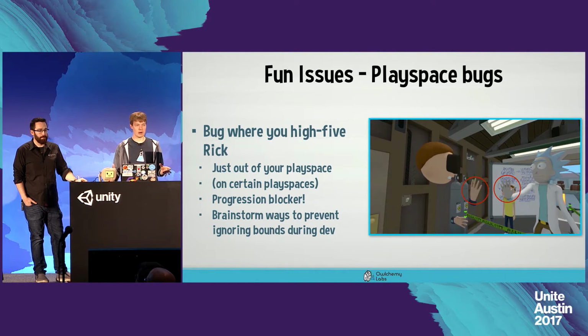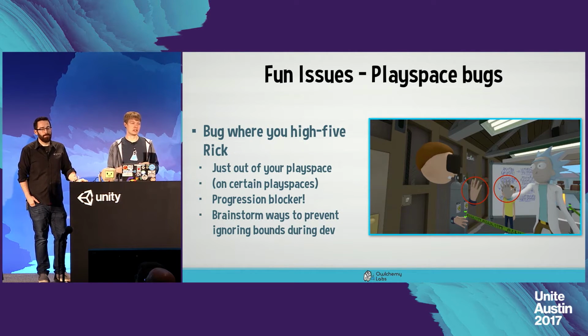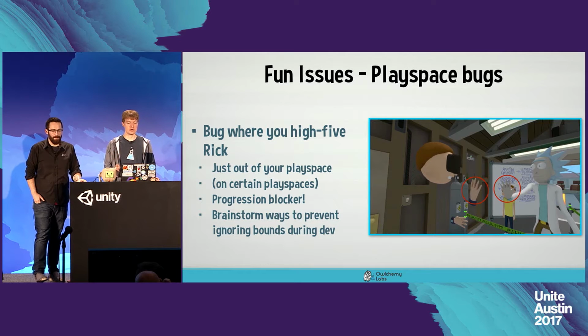Alex mentioned earlier all these different Playspace sizes that we make, and it's a big challenge to lay them out, but QA becomes incredibly challenging. So one thing we accidentally shipped with was this bug where people were saying, I can't finish the game because I can't high-five Rick. It turns out there's a part of the game where progression was that you just gave Rick a high five, and it worked in all of our testing. But on certain Playspace sizes, the animation for Rick's hand was just outside the Playspace bounds.